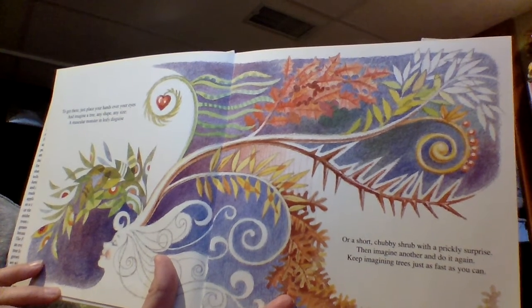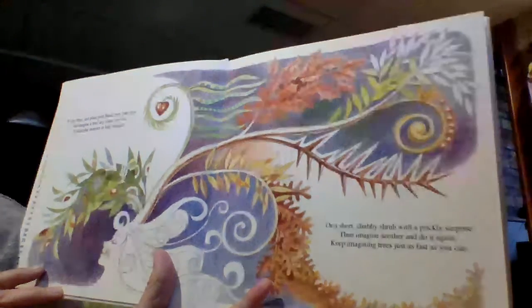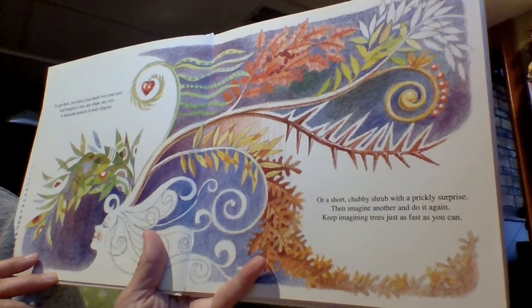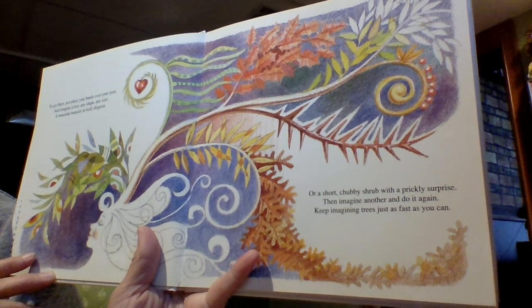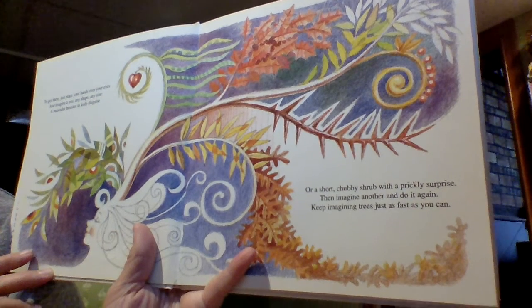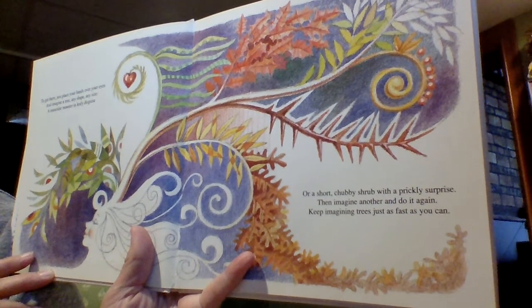To get there, just place your hands over your eyes and imagine a tree, any shape, any size. A muscular monster in leafy disguise, or a short, chubby shrub with a prickly surprise. Then imagine another and do it again. Keep imagining trees just as fast as you can.